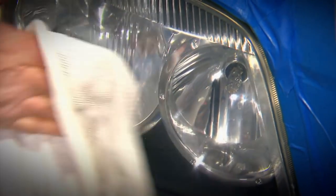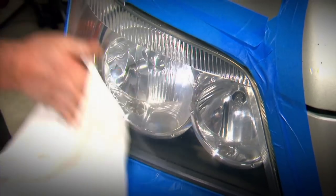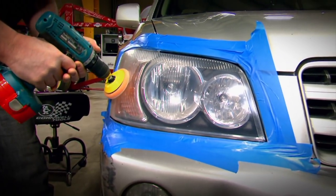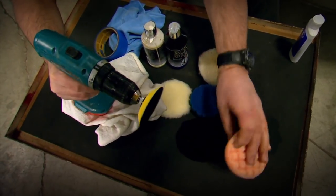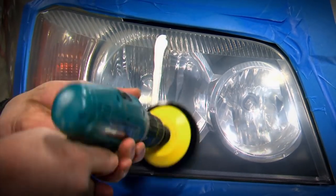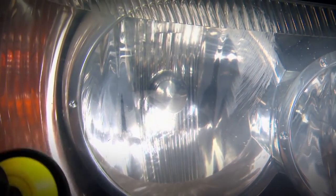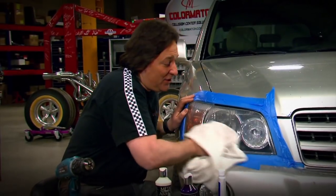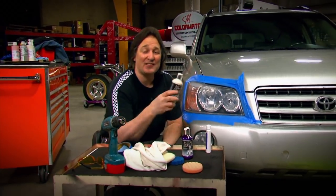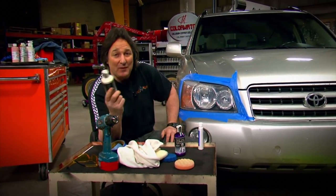It's starting to look better, but there's still some fine scratches in it. So from here, we're gonna move on to the polishing step, put on a softer pad, and buff the lens with a final polish, just like you would do a paint job. And when you wipe off the polish, you might be surprised what you see. But we're not done yet. There's one last step, and that's to put on a wax or a glaze to not only give us the final shine, but to protect that plastic so we don't have to do this again in 6 months.